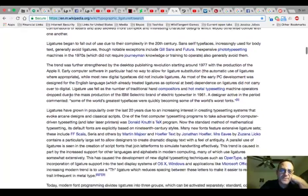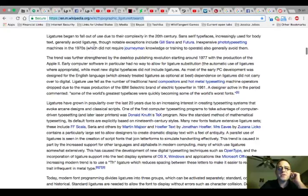Okay, so let's see. Ligatures began to fall out of use due to their complexity in the 20th century. See that? But look, it's coming back. Now, sans serif typefaces increasingly used for body text generally avoid ligatures. Wow.